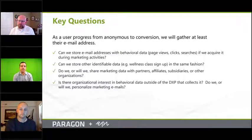But as a general recommendation, here are some questions you can use to start this conversation. First of all, and most importantly, we can't move out of that first box, out of that first column, unless we determine whether we can store email address along with behavioral data. If we acquire the email address during marketing activity, so we're not asking to pull the email address out of the EMR, out of the internal CRM, if I acquire an email address from marketing conversion, may I store it with behavioral data? Okay, that's question number one.